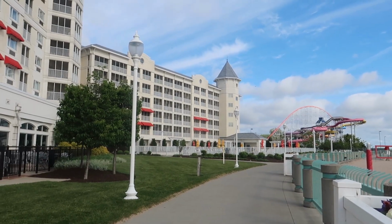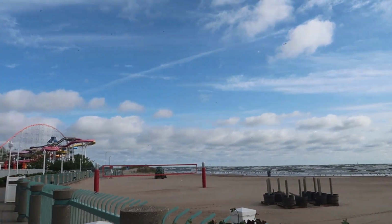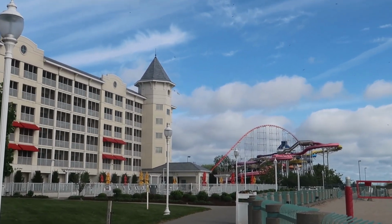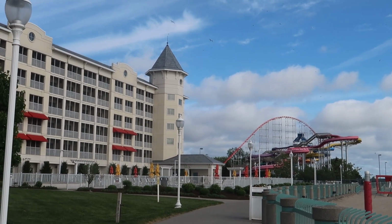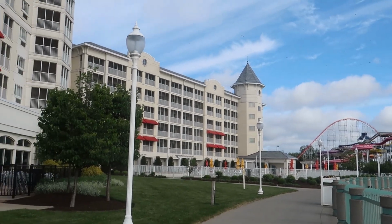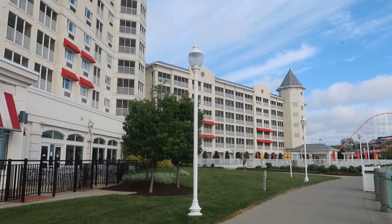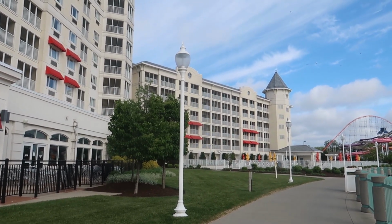All right, I'm just gonna show from the front boardwalk part of the resort. Right down there is the entrance by Magnum. There's the entrance you go in. Basically, you'll be right at the queue of Magnum when you go through the gate. This is the west wing. This is where we're staying. We're up on the 6th floor.